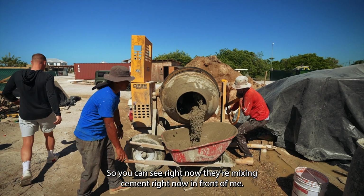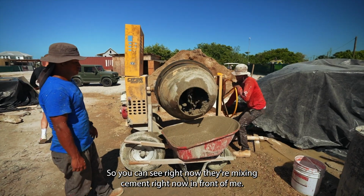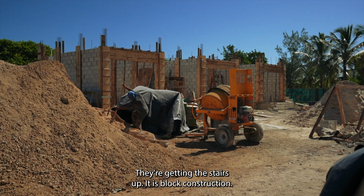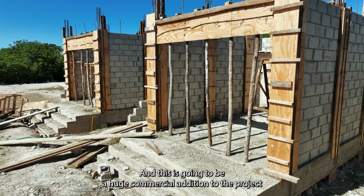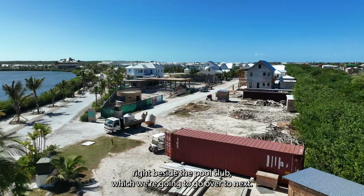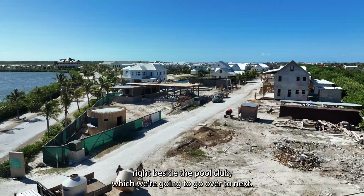You can see right now, they're mixing cement in front of me. They're putting the walls up, they're getting the stairs up. It is block construction, and this is gonna be a huge commercial addition to the project right beside the pool club, which we're gonna go over to next.